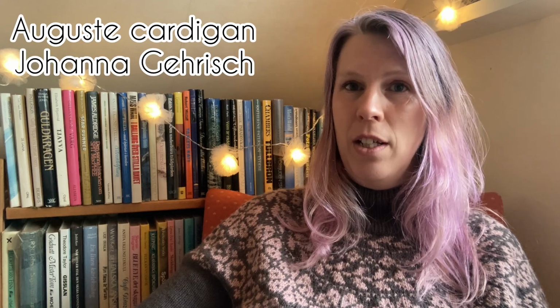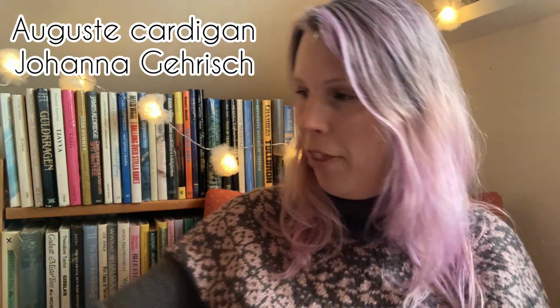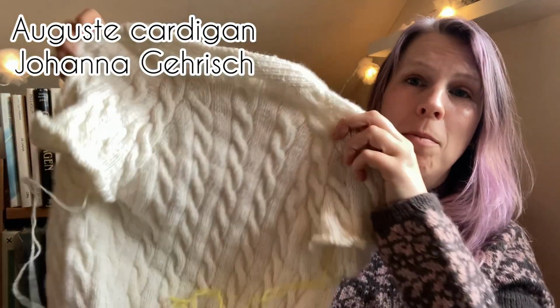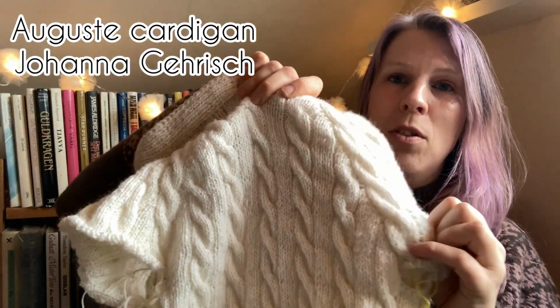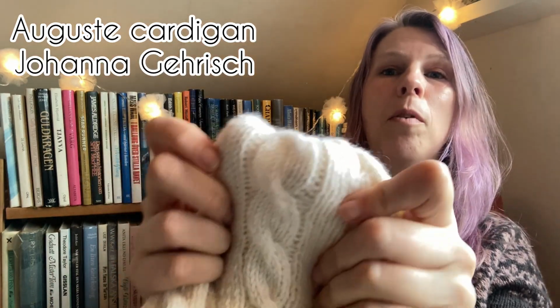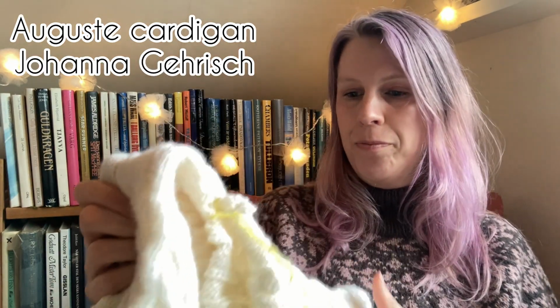Right, I have also been working on the August cardigan, which is good because that was already a work in progress last month. And this is a V-necked cardigan with all over cabling. A lot easier cabling than the sweater number 20, because it's just the same all the way around. And there are panels of knit stitches in between the cables. And of course also a purl stitch on either side.